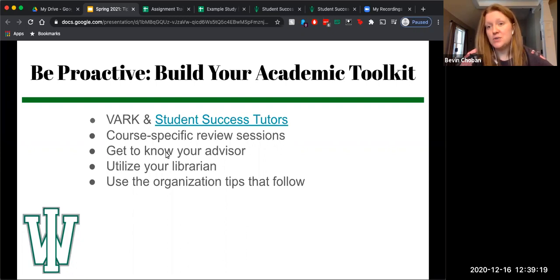I would encourage you to take ownership of your academic career in the exact same way. Simply showing up to lecture and being present for it really doesn't quite check all the boxes for being successful. So if you take these pointers to heart and employ them, you're going to have a much smoother, much more successful semester.